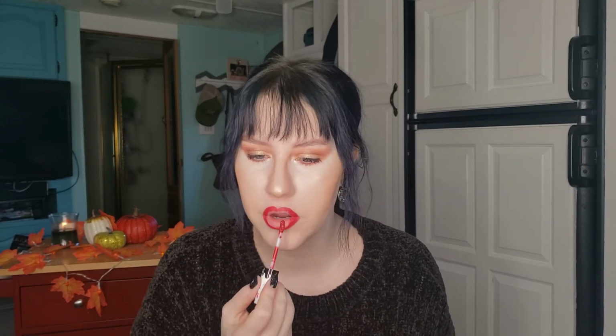So I'm going to start off by lining my lips using this Ace Beauty lip liner in the shade So Gorgeous. And then I'm just going to pop the lipstick on over top of that. Ah, no. That is a lot of lipstick on my teeth. This stuff smells like Christmas. I don't know what exactly the smell is reminding me of, but definitely Christmas. And it goes on very, very smooth.